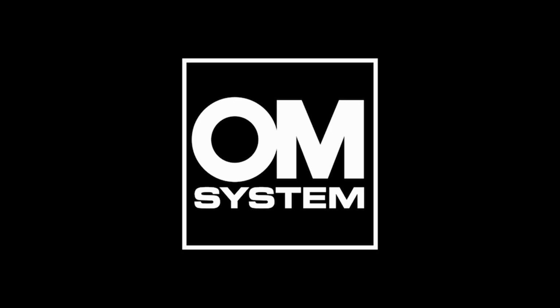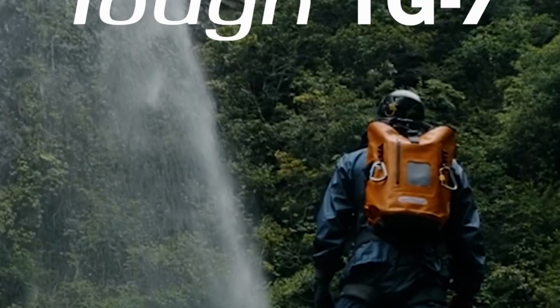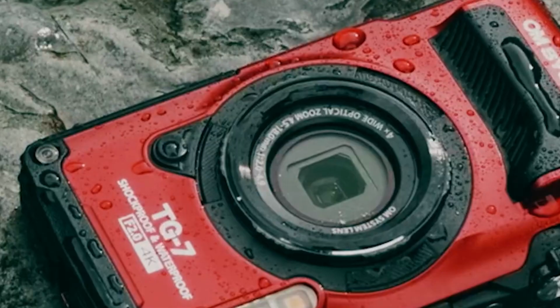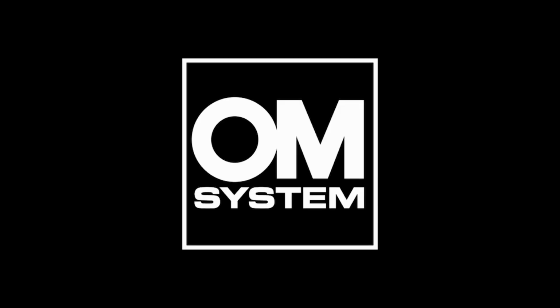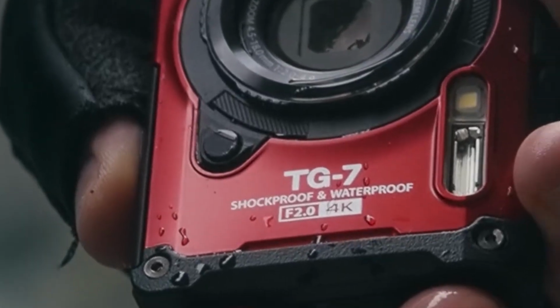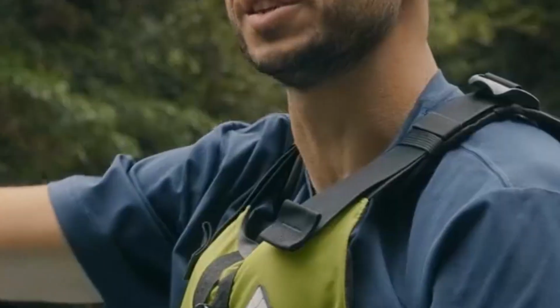to 44x magnification. The Tough TG7 excels in extreme durability, making it the perfect companion for anyone who needs a rugged camera that can handle rough conditions. However, it's not the best in low-light conditions, as it uses a 12 MP sensor, and its video capabilities are somewhat limited to 4K at 30 FPS. So the sensor struggles in dimly lit environments, and there's a slight rolling shutter effect when capturing fast-moving subjects.